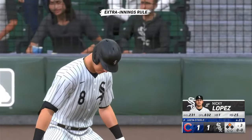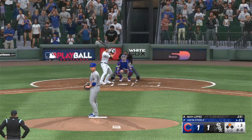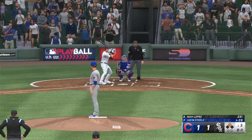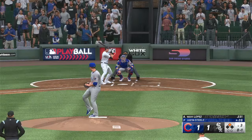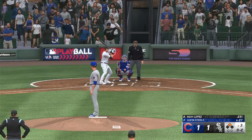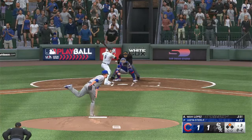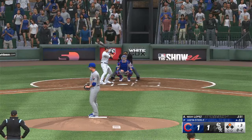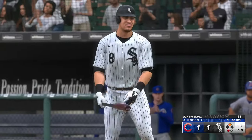Back at Guaranteed Rate Field, bottom of the inning. Nicky Lopez up to the plate. Back to work. There's a strike. Big swing and a miss. 0-2. Got him looking. One gone, bottom of the third inning.